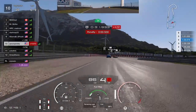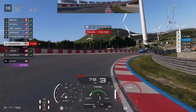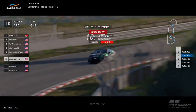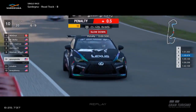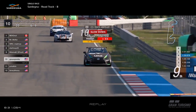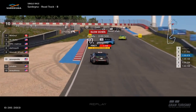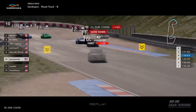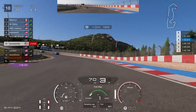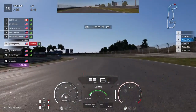So I'm trying to put enough distance between me and PCK that when I serve this penalty, I'm still in P10. And I want to be Scott Pruitt, but I've got him in front of me. I know he's got good pace. He's outpaced me in several of the practice lobbies we did. So I don't have any ideas of making some big pass on him anytime soon. But it would be nice if I get in that slipstream. Anyway, so I served my half-second penalty, which cost me a good bit of time heading up this hill. Such a tough place to take a penalty. You lose a lot of speed right there.